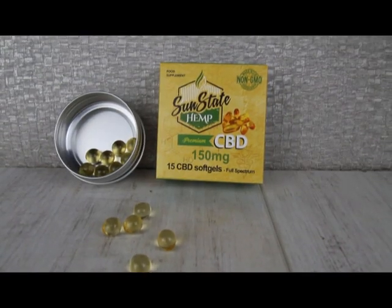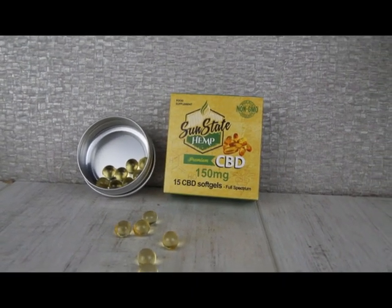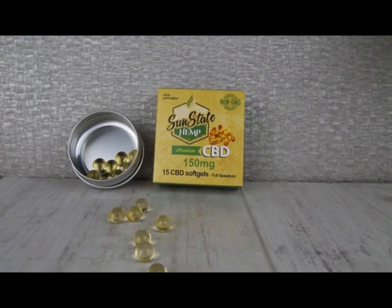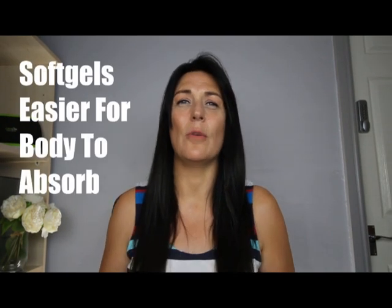So now I'll talk about Sunstate Hemp's Softgel full spectrum CBD capsules. Now these are soft gels, which means that it's a full spectrum CBD oil that's been encased in gelatine, so they're not vegan friendly, but being encased in gelatine just means that it's a lot easier for the body to absorb it.